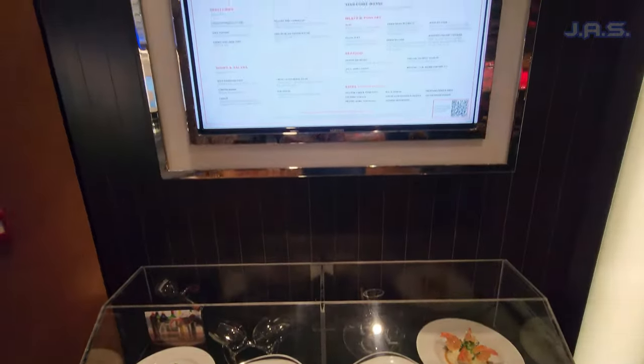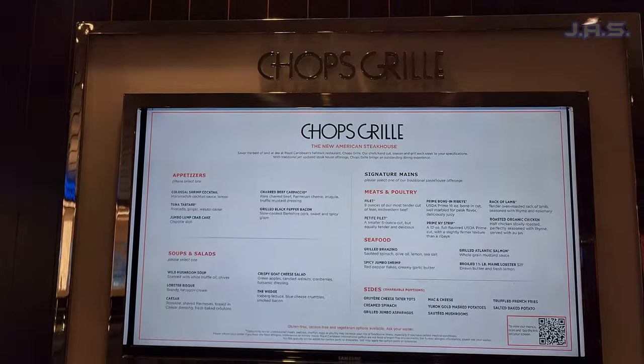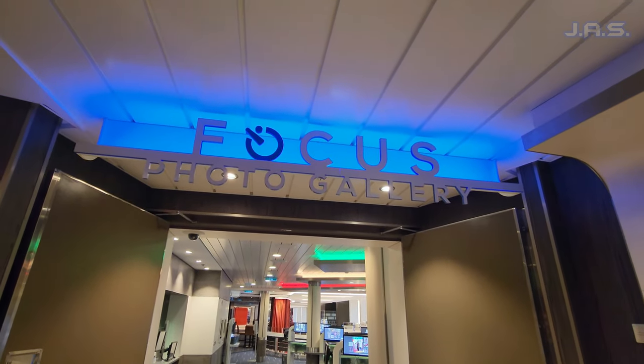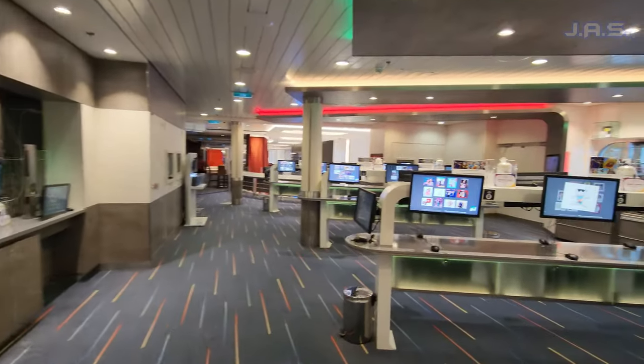And then of course you have your focus photo galleries. They do actually have areas where you can take pictures in front of the staircase and maybe a little mural or something like that. They have all these different spots around the ship. And then they actually did a photo session on the helipad, around mountains and things like that. I'm sure it was beautiful.